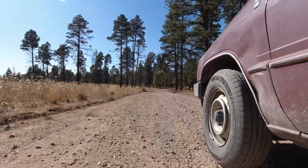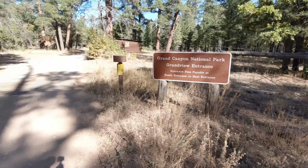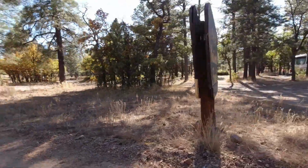And after about a mile, you come to a cattle guard, and that's the national park boundary. And past that, you're in the national forest and able to disperse camp for free anywhere you want. Check with the Forest Service for local regulations over fires and that kind of thing, but you're pretty much unregulated out there in the forest.